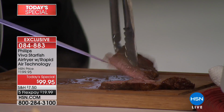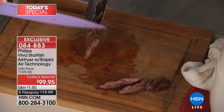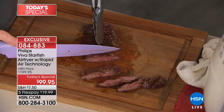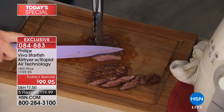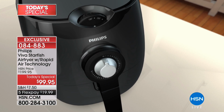Look at the color. Look at the sear on the outside, on the top, and on the bottom, and on the edges. Again, because of the Starfish technology, the circulating hot air, this is picture perfect each and every time. This makes me a better home cook, because I am able to get it right every time.